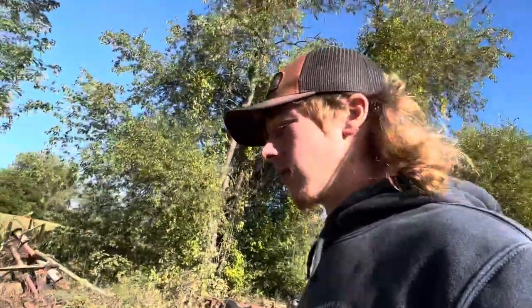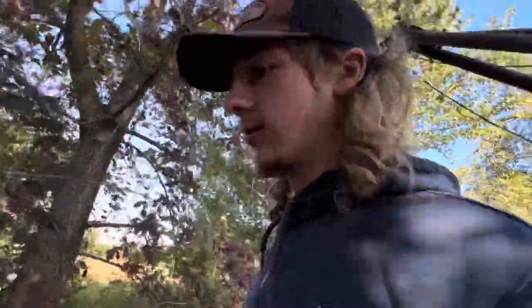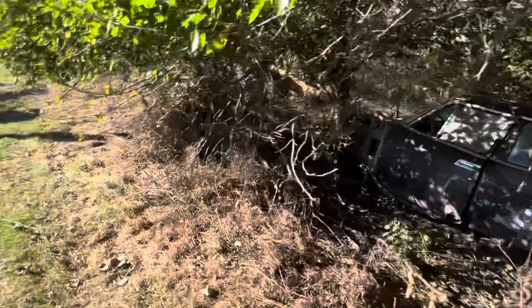That's a good overview of what they got. They got a bunch of stuff in the barn and everything else, and a bunch of stuff in the weeds. But I'll pick you guys back up when I start bidding on something. Stuff stuffed away in the woods.